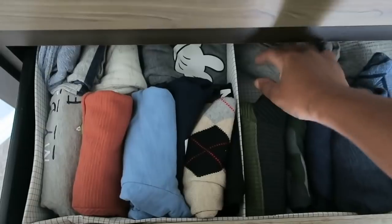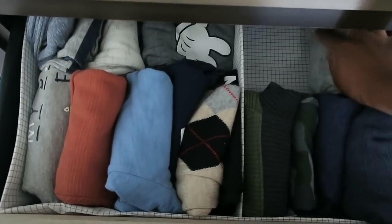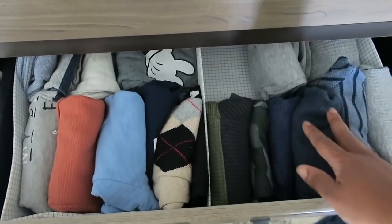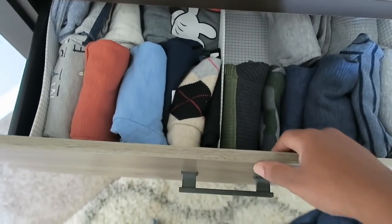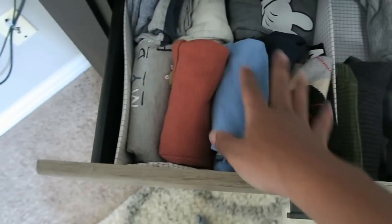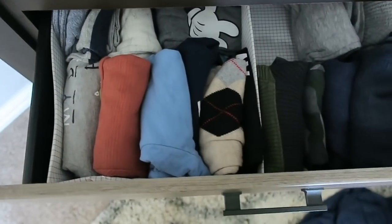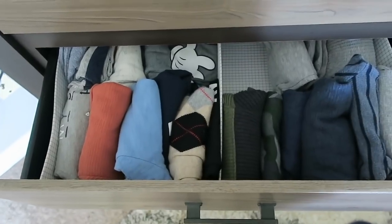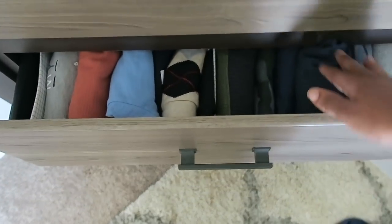This is his winter drawer. All his long sleeve shirts. So we just don't go in this drawer right now because it's so hot. It needs to be organized, but I'll do that later when I need to see what still fits him for this winter and what I need to get rid of. But all of his long sleeve shirts are in this drawer, and I hang up his long pants in his closet, and that's pretty much it.